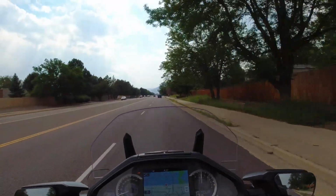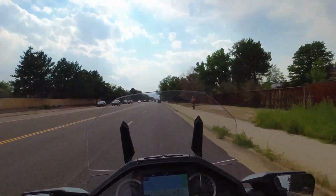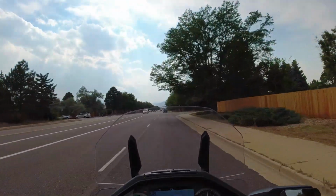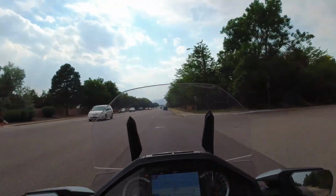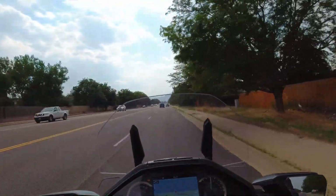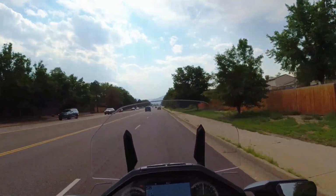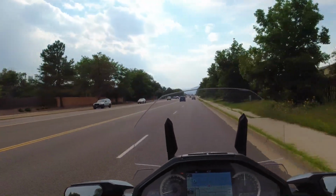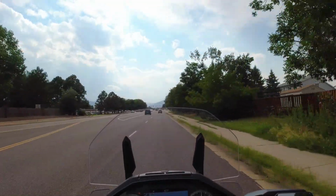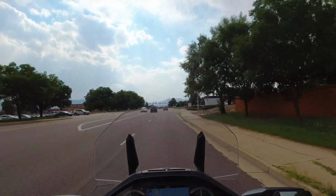So there's quite a bit of, oh, that's interesting. I put the windscreen up. It definitely changes the dynamics. There's a little bit of buffeting, just a little bit, where it's not really clean wind. It's like randomly pulsing wind, but it's not like your head's in a paint can or anything like that, which is pretty wild.